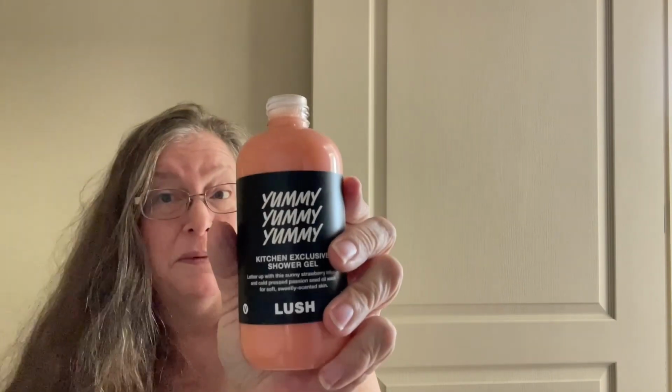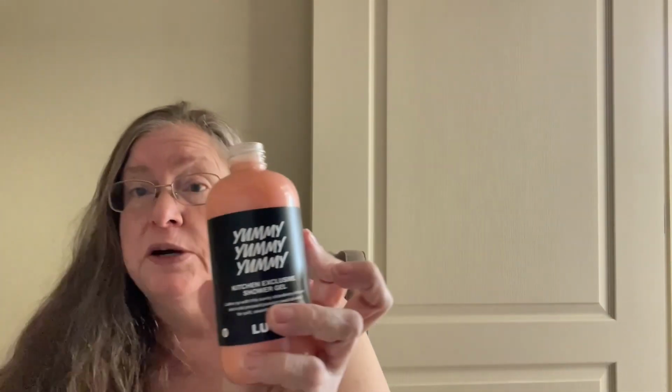It's the familiar scent of Yummy Yummy Yummy shower gel that I love. Like I say, it's very light compared to the other Yummy Yummy Yummy shower gels that I have, which smell even more like strawberry. But the scent is the same. It's just not as strong. But I'm still very excited to use a fresh bottle of Yummy, Yummy, Yummy.